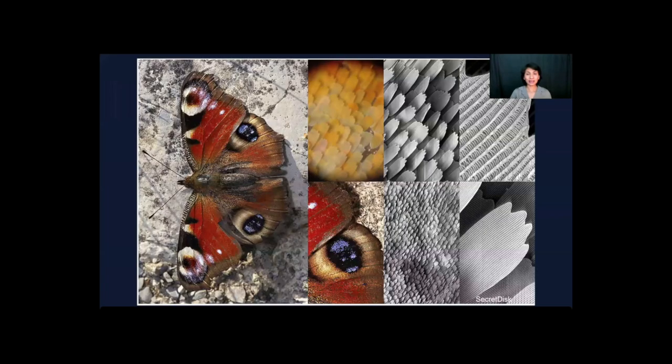If you zoom in, if you put a wing of a butterfly under a microscope, this is what it looks like. What you see here are just increasing magnifications of these scales. This is what a single scale may look like, and this is what within a scale looks like.